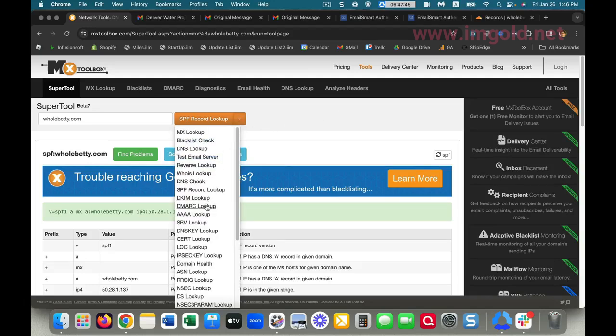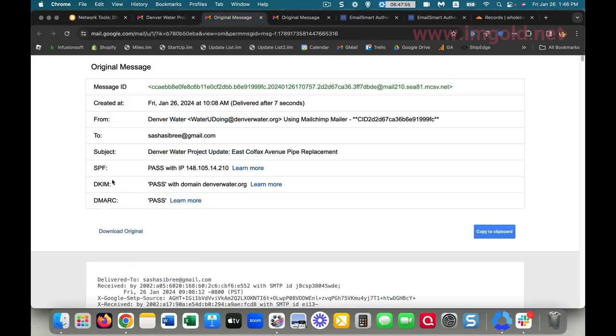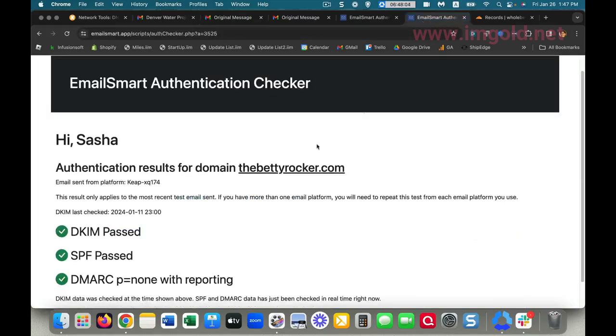Go down here and select DMARC Lookup. And you can see that we do not have a DMARC record set up for this domain. Once again, we can also look at the original. For this email here sent from these people, they do have a DMARC record set up, or we can use the EmailSmart authentication checker. And in this situation, for this domain, there is a DMARC record set up with p equals none for reporting.